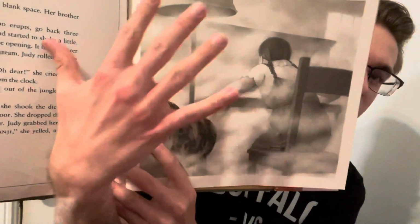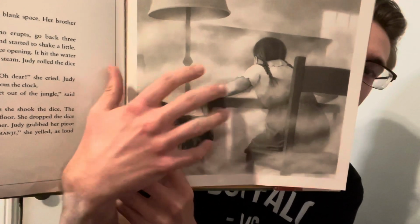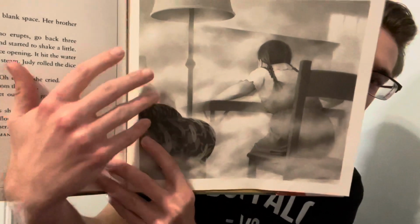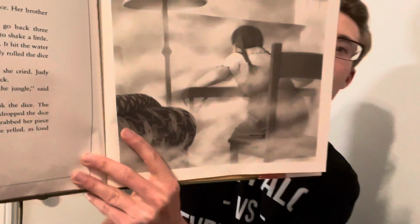So there's a bunch of steam inside of the house from the volcano, magma and lava meeting the water, and just the steam. Like, you can see it. It's so beautifully crafted inside of this book. It really, again, makes you feel like you're inside of the story. You're being enclosed upon.